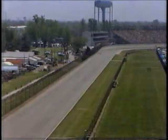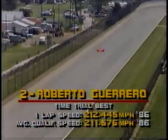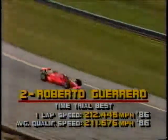That beautiful red car. Very fast qualifier normally. Roberto's had a few problems this month. He hasn't been quite up to his normal thing, but again, he's one of the guys in the Cosworth engine part, Paul. It seems to be lacking just a little bit in horsepower.